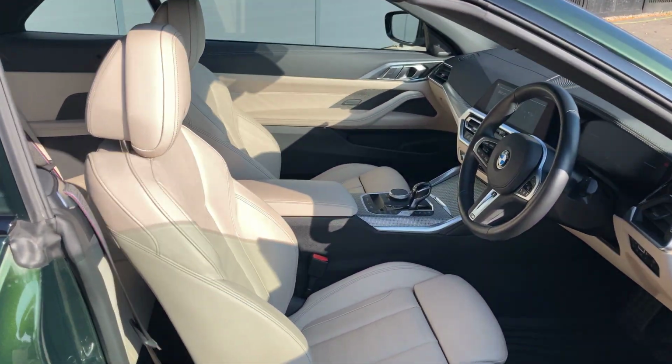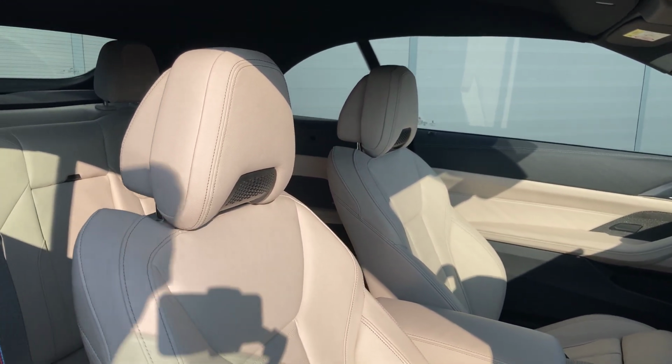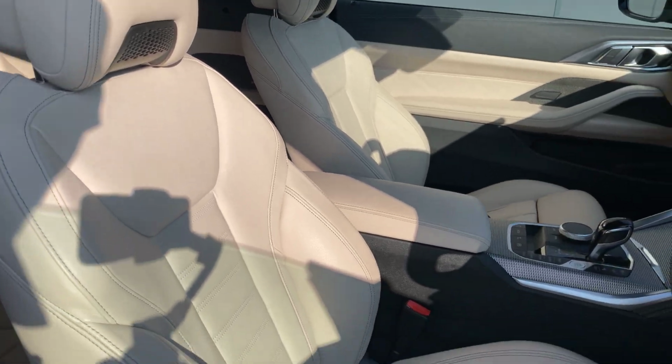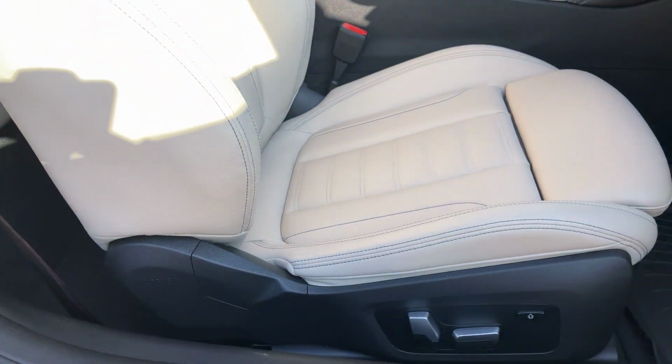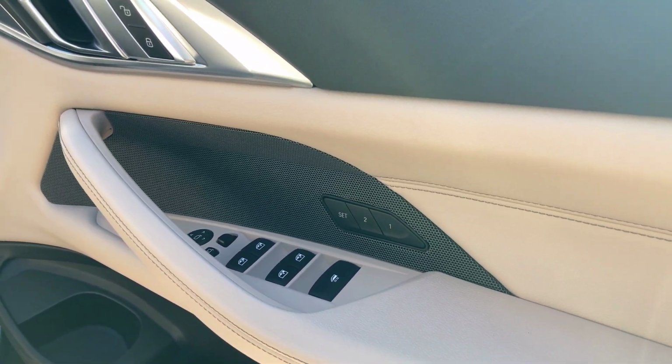And these are the beautiful Oyster Vernasca leather seats. These front 2 seats can be electrically adjusted. That is found on the side here. The driver's side has a memory mode. The buttons for that are on the inner door panel.